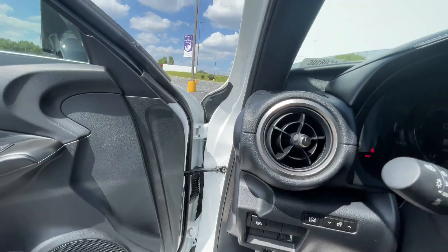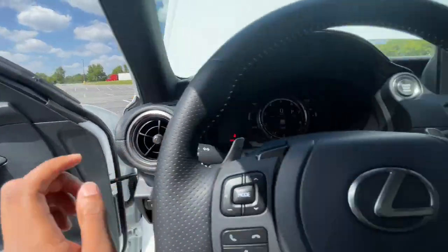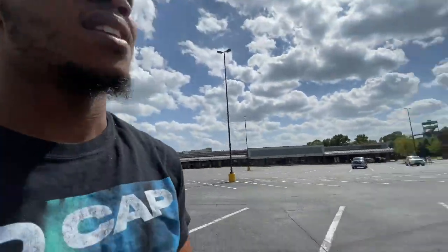Got the big screen. It has the little sport vents. Manual mode. I think this charges the phone right here. We'll see it in just a second.